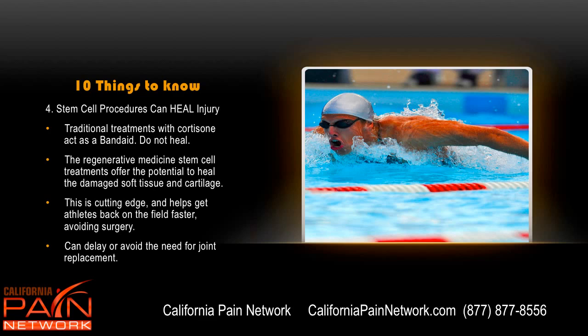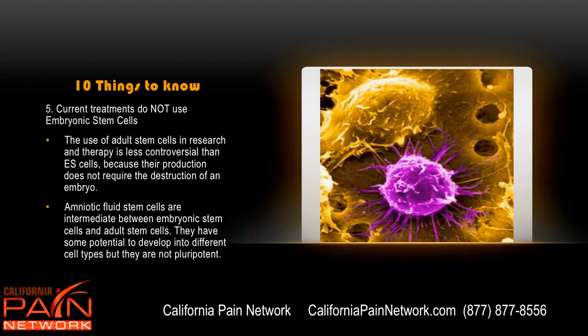Plastic surgery used to be 90% surgery, okay, and 10% injections. Now it's the reverse. It's 90% non-operative, such as with Botox injections and things like that. That's where we're headed with regenerative medicine.